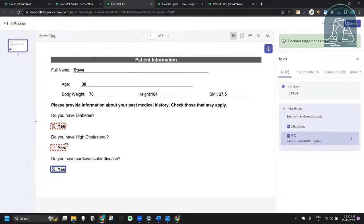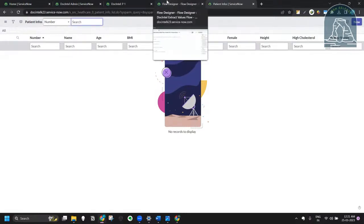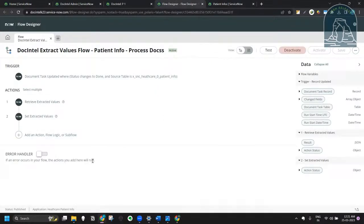I haven't added this one. It will be in the other docs that I have. So you can see now all our three fields are completed. And as soon as I submit it, if we have configured everything, we should see some data here in this table. And let's see. Okay. So now the actual fun starts.